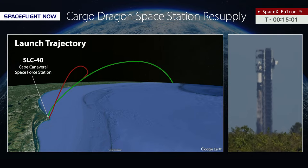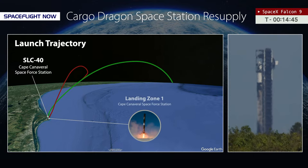Meanwhile, the first stage, indicated by the red line here, will perform a boost back burn to essentially perform a U-turn in the sky to reverse direction and head back towards a landing here at Cape Canaveral. It will touch down at landing zone 1, which is located close to the point of the Cape here. Previously, it was not possible for the second generation Dragon vehicles to return to the launch site, and they had to land on the drone ship, but recent performance upgrades now enable the Falcon 9 to return to the launch site, which eliminates quite a bit of time in the refurbishment of the vehicles.